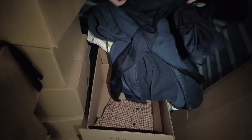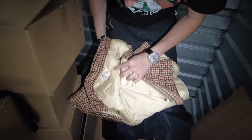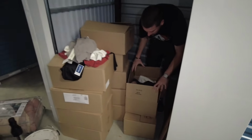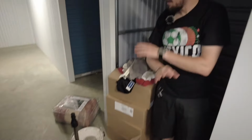Adidas. And St. John's Bay, a third color. Or pattern, rather. Alright. That's a wrap. $20 spent, a couple hours.